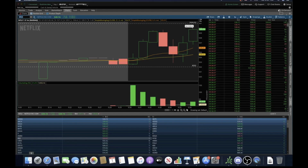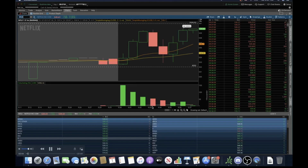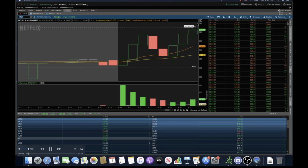But see, Netflix breaks that 539 level that we were watching. It breaks. You're gonna see me put a fill order in. And you can see right here as well, volume does pop a little bit. So now what I'm actually waiting for is for it to actually hold this 539, 540 area. Since it's really close to this 540.95, there it goes. So it starts the push.